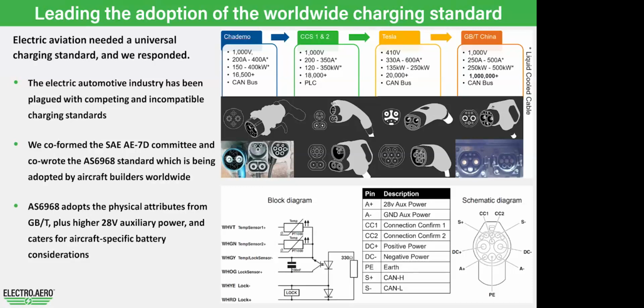CCS 1 and 2 was later to the game, but it basically combined the idea of an AC plug and a DC plug, which does make sense for automotive because you want to have low power charging at night and opportunistically when you're at work and whatnot, but you don't necessarily need that in aircraft. And aircraft can't necessarily justify the weight and complexity and cost of the combined plug and the extra AC to DC converter on board as well. Aircraft are very weight sensitive, so any weight savings is a real performance improvement.